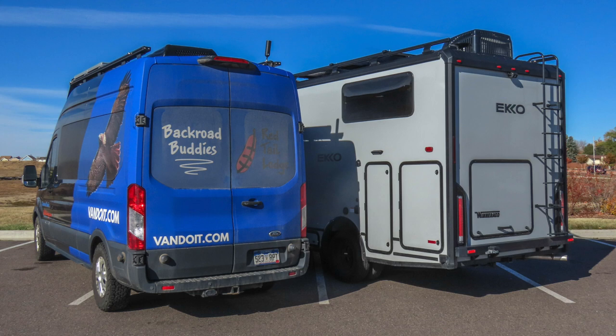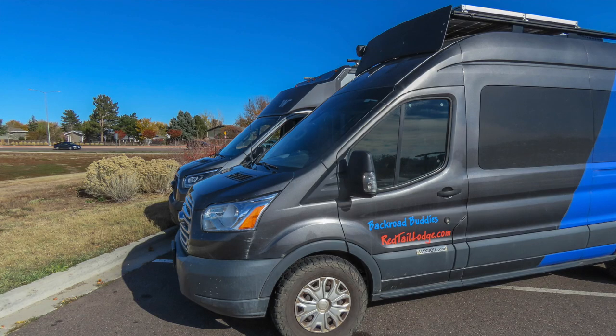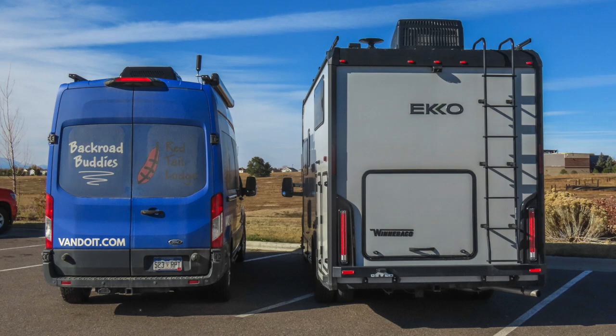And then the Winnebago EKKO, which is also built on a Ford Transit, but it's built on what's called a cutaway chassis. So the front may look like a Ford Transit, but everything behind the cab is built by Winnebago, so it looks like a box. It doesn't look like a van anymore. Now, that enables a lot of things.